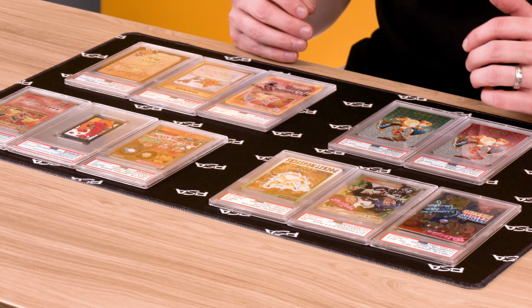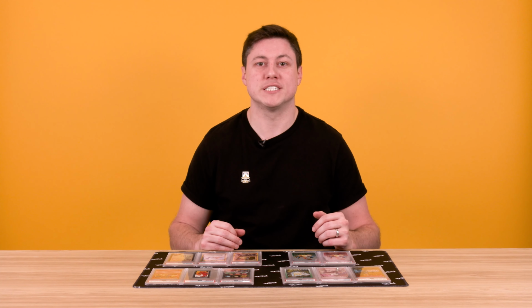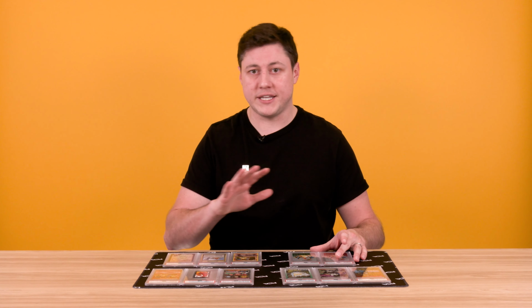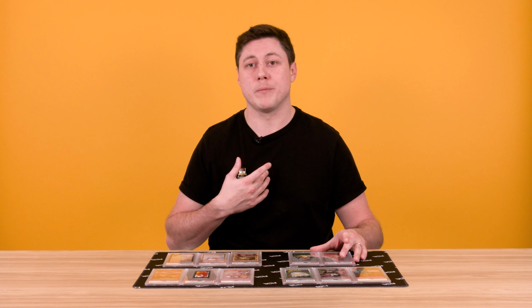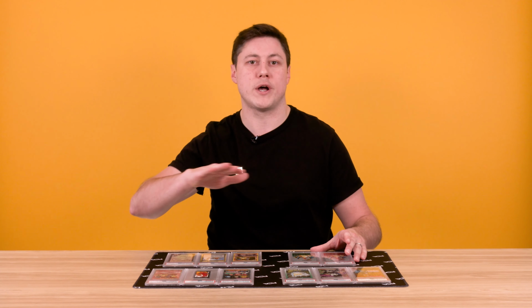The name of my showcase is Vintage Pokémon Nostalgia, a deep dive into Pokémon history. I created this showcase as part of a contest that was done on the PSA Set Registry. I won this contest. It was a contest done to display your top 10 cards for any TCG. So with me being a Pokemon collector, I took us through the deep history all throughout Pokemon.